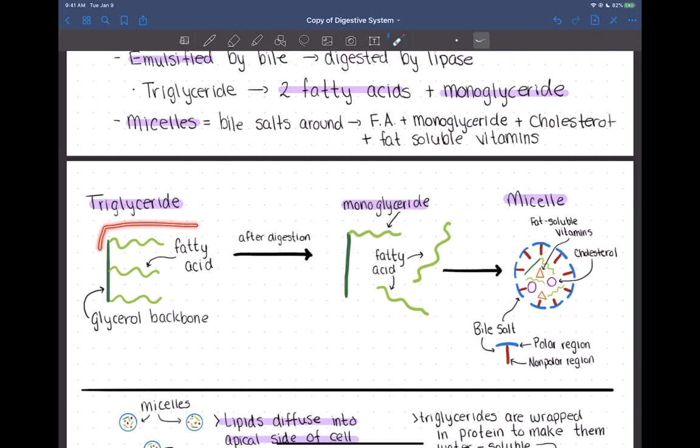So our normal triglyceride structure is that we have this glycerol backbone and we have 3 fatty acids on it. Okay, so once those have been digested by that lipase, it leaves a monoglyceride, so glycerol with 1 fatty acid attached, and our 2 fatty acid chains. Okay, and so what's going to happen is those are going to be packaged up by the bile salts. Remember those bile salts from last time have a polar region right here and a non-polar region right here. They're amphiphilic. And so they're going to point that non-polar region towards those fatty acids and the monoglyceride, and then they have the polar region facing out, protecting everything from that watery environment.